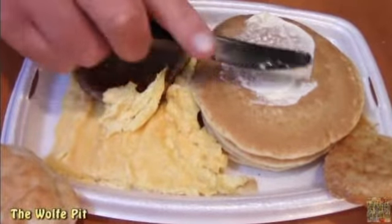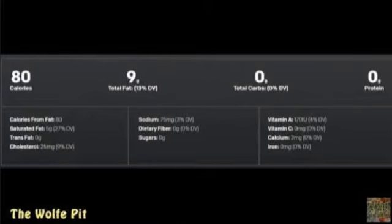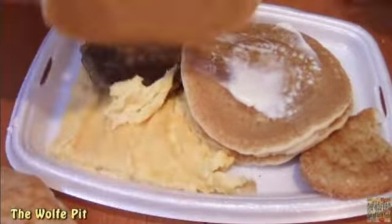So you're going to get some biscuits, some sausages, you're going to get scrambled eggs, hash browns, and you're going to get hot cakes with syrup and butter. Not one of the best items for you.